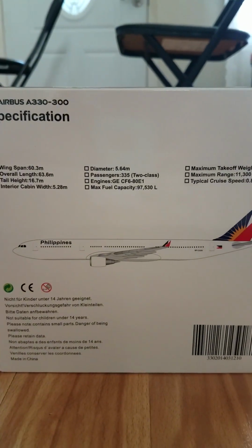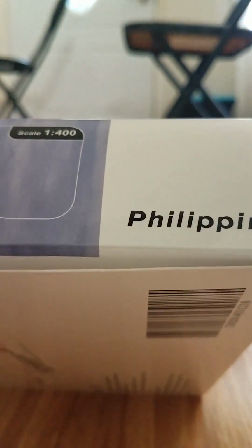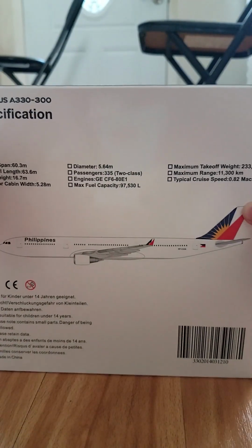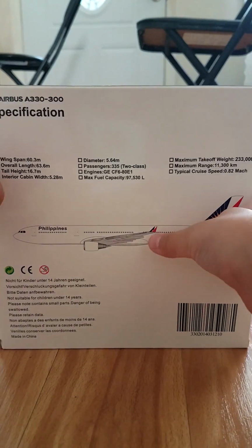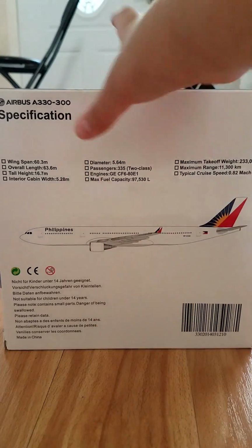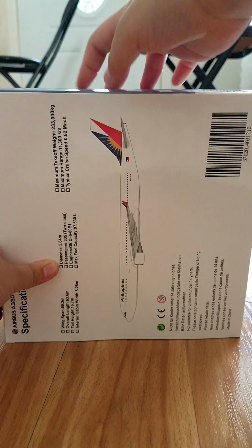Okay, now let's see that it's the Philippine Airlines Airbus A330-300, scale 1:400. It's awesome. It's Philippine Airlines, and it's awesome. The engine is awesome too. Then let's open the box of our Philippine Airlines model.